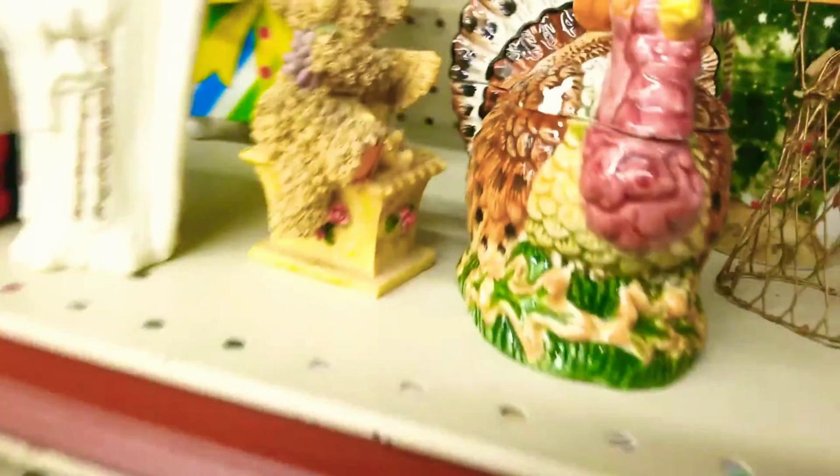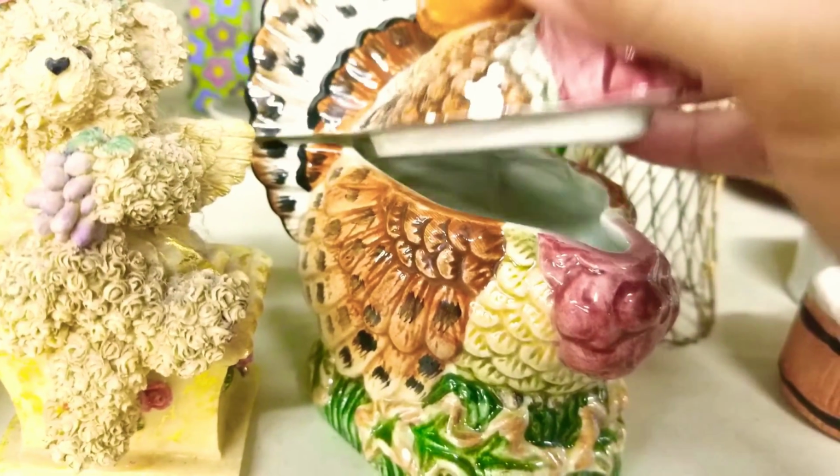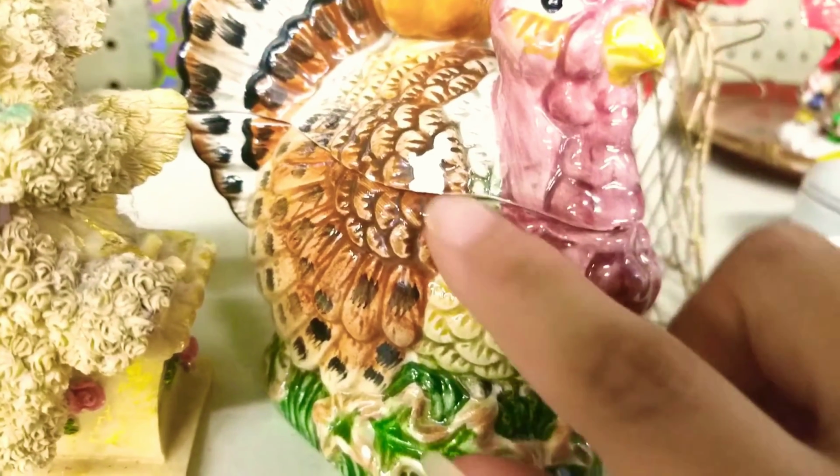I really fell in love with this little guy, but then upon closer inspection, I noticed he had a little boo-boo, and so I left him behind.